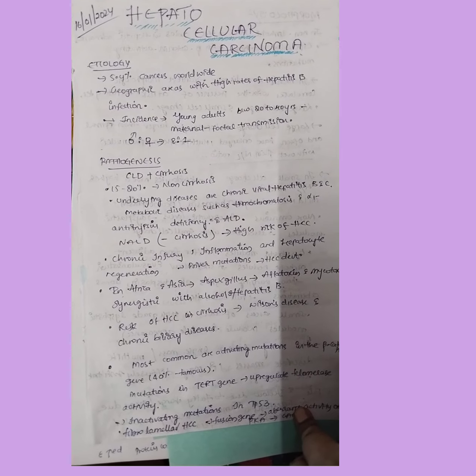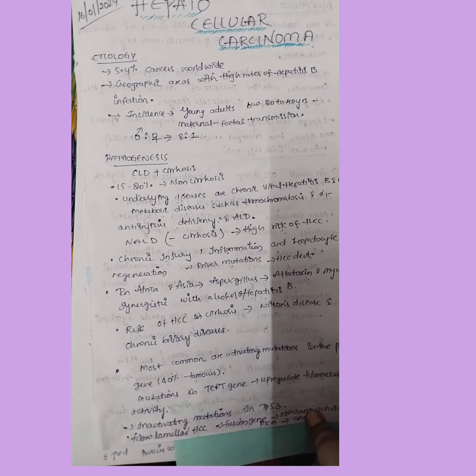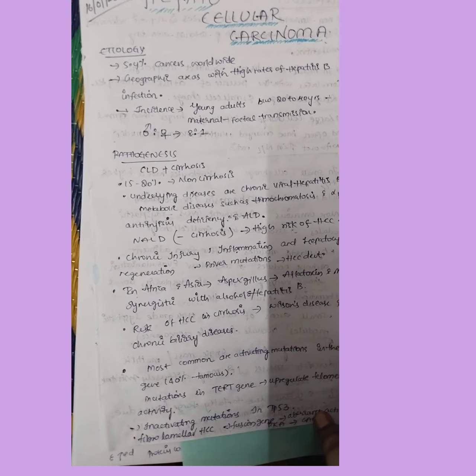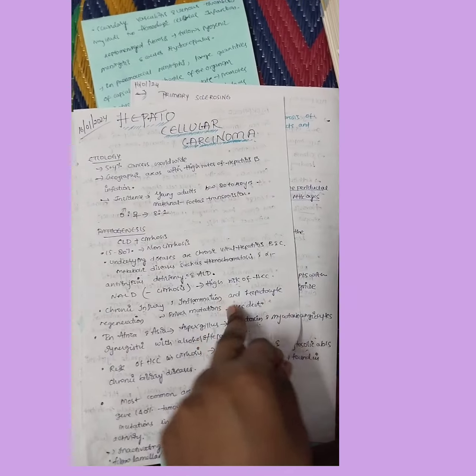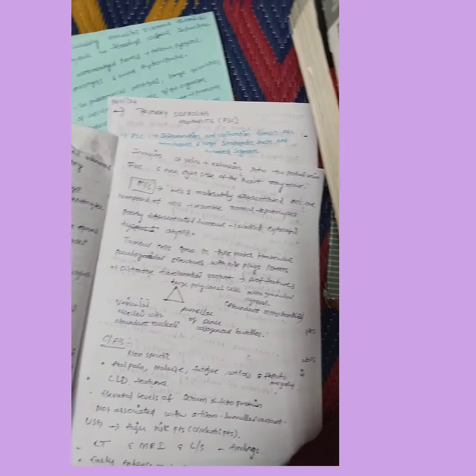So most common are activating mutations in the beta-catenin gene. In 40% of tumors we saw this beta-catenin gene, along with APC, and in colorectal carcinoma and even in gastric carcinoma we saw this beta-catenin gene. The third gene we saw in melanoma, which upregulates telomerase activity. Inactivating mutations in TP53, which is most common in almost all tumors, like even in case of HCC. Okay, fibrolamellar HCC has a fusion gene with increased activity of protein kinase A, which leads to the cyclic AMP pathway and increased cellular proliferation.